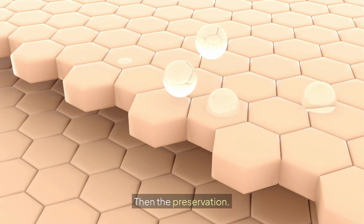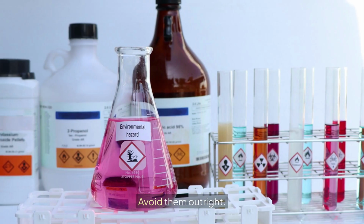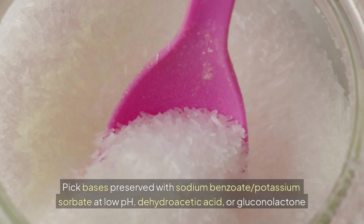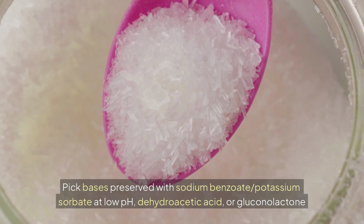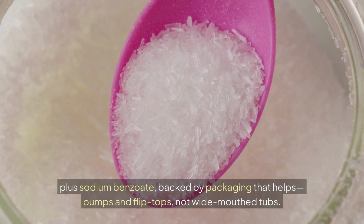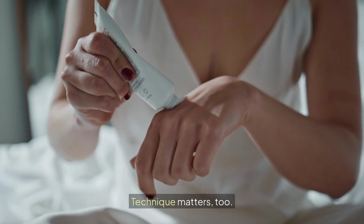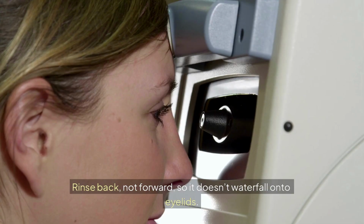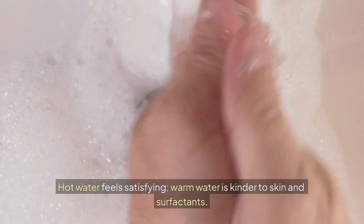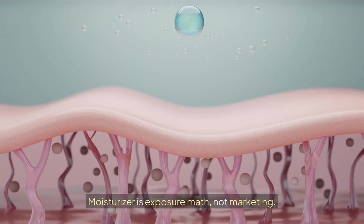Then the preservation. We've already met formaldehyde donors and MIMCI. Avoid them outright. Pick bases preserved with sodium benzoate-potassium sorbate at low pH, dehydroacetic acid, or gluconolactone plus sodium benzoate, backed by packaging that helps, pumps and flip-tops, not wide-mouthed tubs. Technique matters, too. Keep lather behind the ears. Rinse back, not forward, so it doesn't waterfall onto eyelids. Hot water feels satisfying. Warm water is kinder to skin and surfactant.